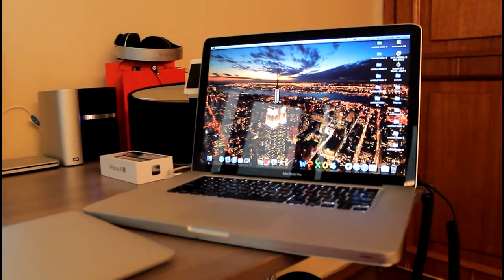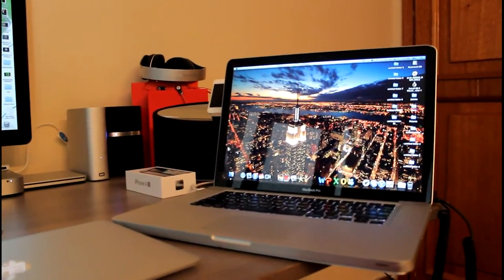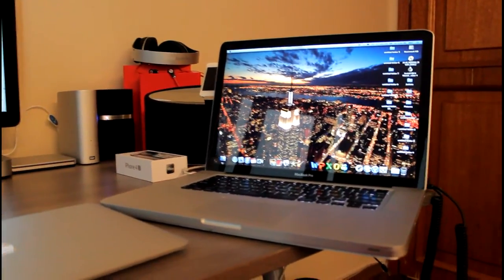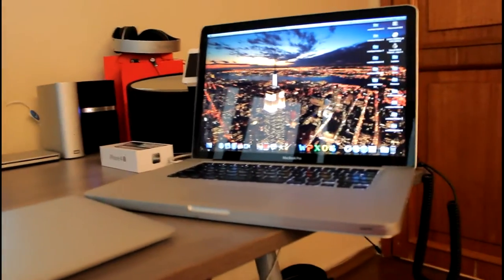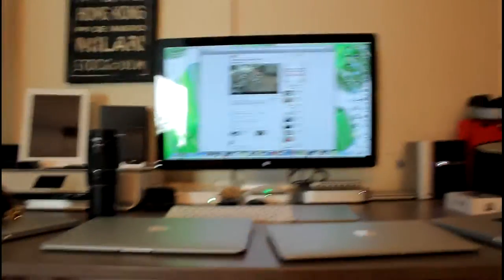I said, okay, it's time to get a big display. Let's hook this up to a big display. And to be honest with you, I thought this had a Thunderbolt port in it. Well, apparently it didn't. And I live in Europe.